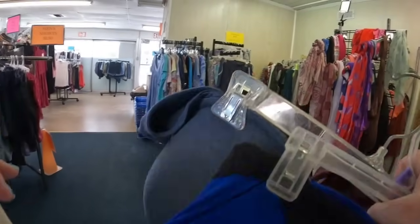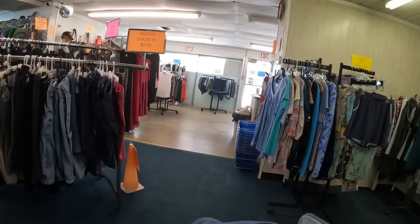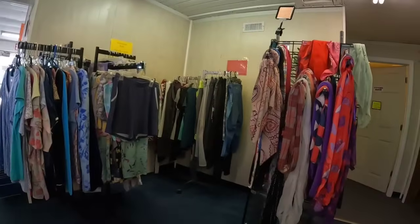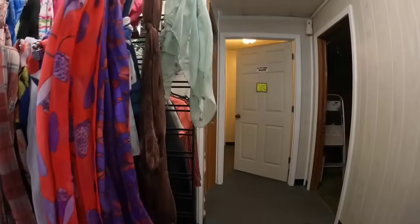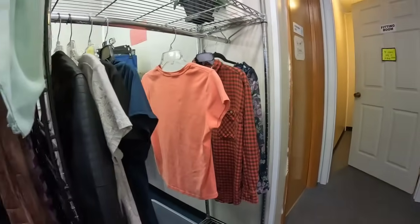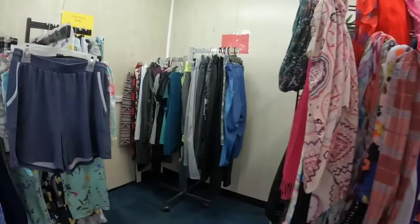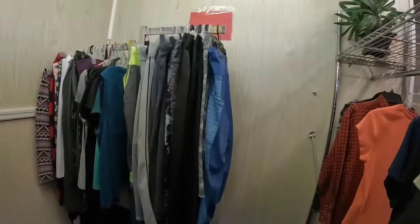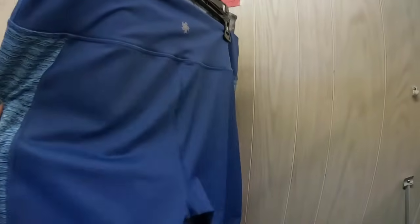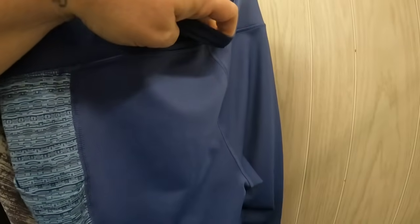Let's look over here. There's some scarves and some athletic wear. And we'll see if we see anything. It looks like somebody from Red Hat Society brought in a bunch. And those do okay, but they only sell for about $8 to $12. So those I typically only get if I get them in lots. These are some really nice athletic workout pants. I think these we will grab.